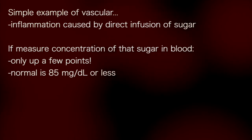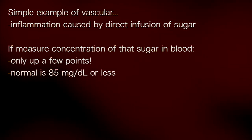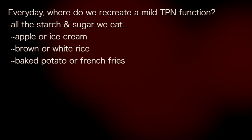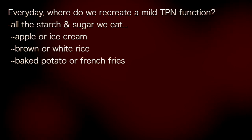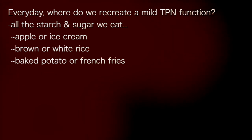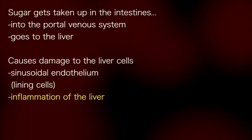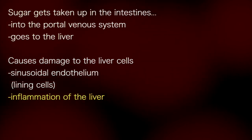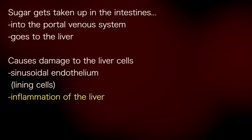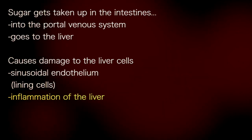If you measure the concentration of that sugar in the blood, it only bumps up the sugar a few points. Normal is 85 milligrams per deciliter or less. Every day, where do we recreate a mild TPN function? It's all the starch and sugar we eat. It doesn't matter if it's an apple or ice cream, if it's brown or white rice, if it's a baked potato or French fries. The sugar gets taken up in the intestines, into the portal venous system, goes directly to the liver. This is where the first damage is caused, in the liver cells, the sinusoidal endothelium, the cells lining the liver. It causes inflammation of the liver.